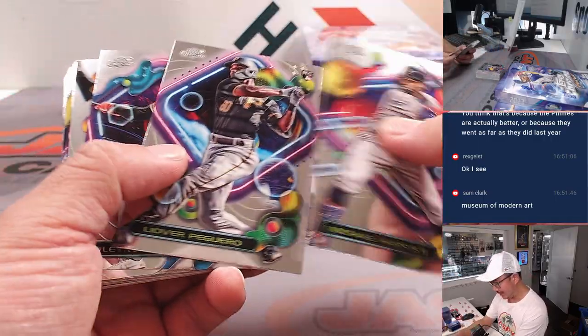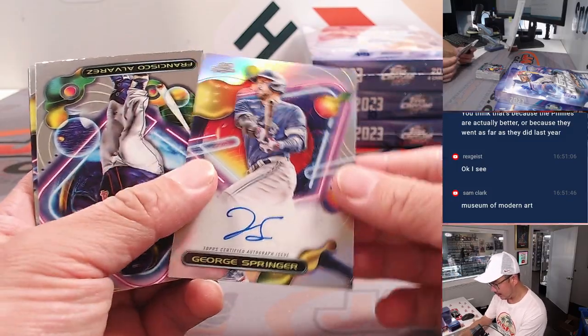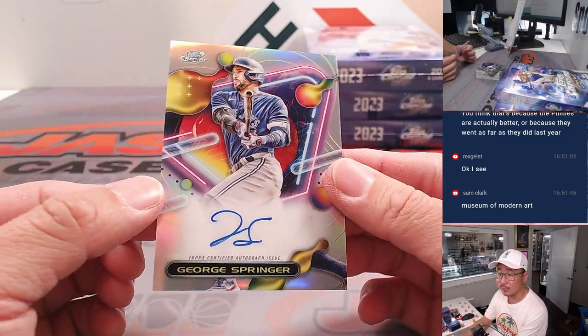Is that a permanent exhibit there? Is it permanently there, or is it temporary? On loan from somewhere else.